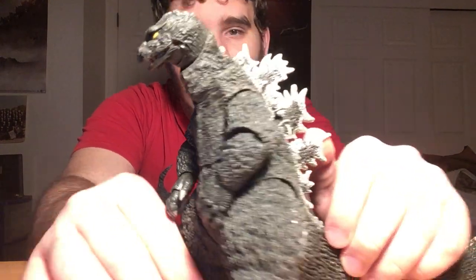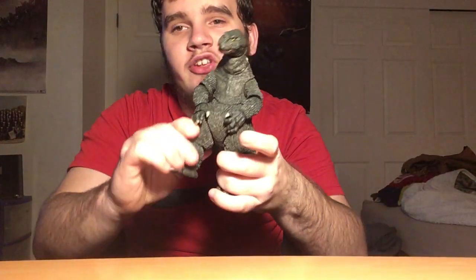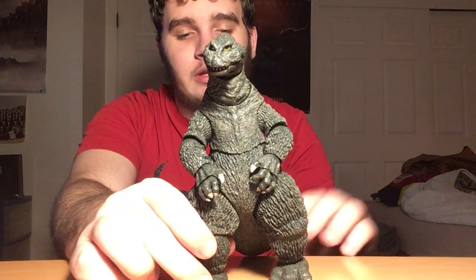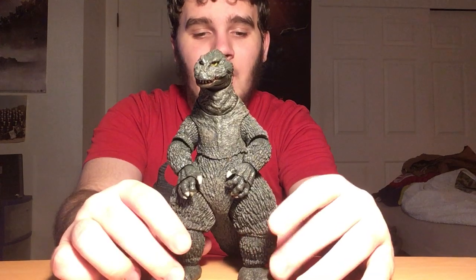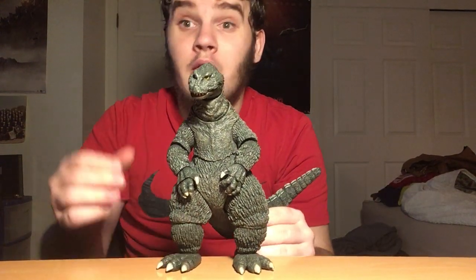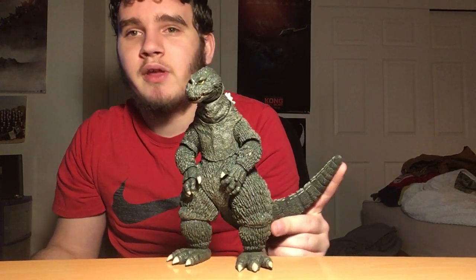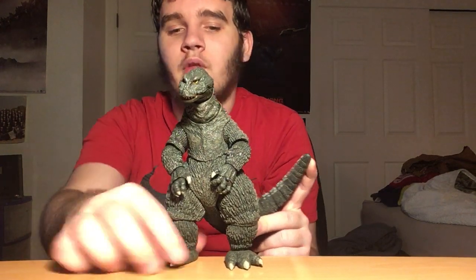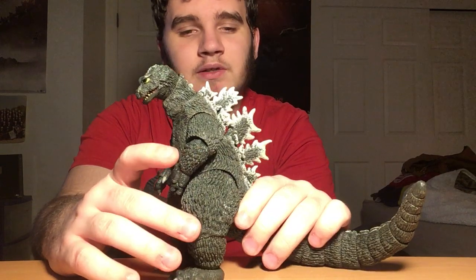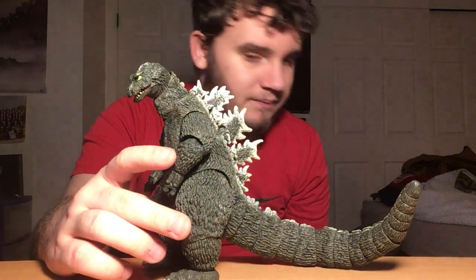And the legs have barely any articulation at all. There's a little bit of movement and a bit of a swivel at the knee, but not much articulation. And I don't know if that's accurate to the actual film, if he did have thick thighs like Shin Godzilla, but I still think it's a pretty good figure, though I would not have made him as glossy as he is, to be honest, because he is a bit glossy.